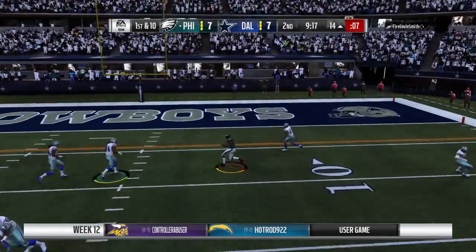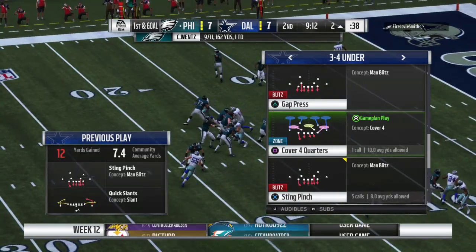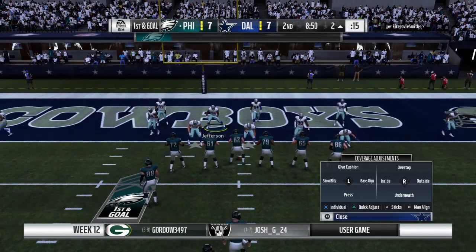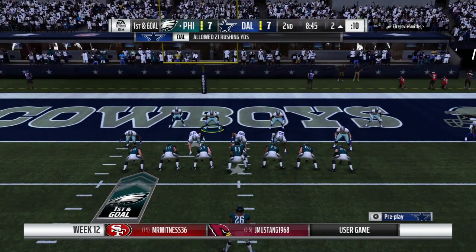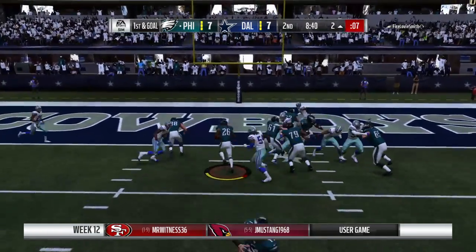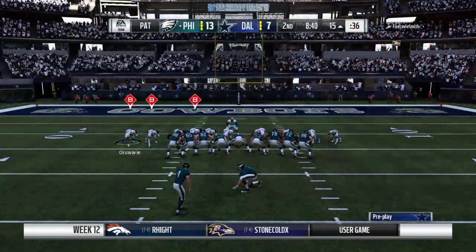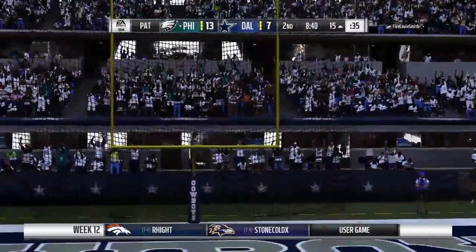Wentz now to throw. That is caught at the 7-yard line. And he'll be taken down at the 2-yard line. It's a nice pickup of 12 yards, and it gives him a 1st and goal. They'll try to run with Ajayi. And he's in for an Eagles touchdown. Ajayi, his 3rd touchdown now on the year. And the Eagles are able to cash it in for 6.